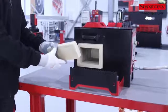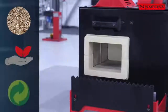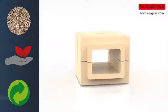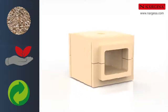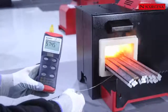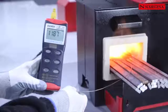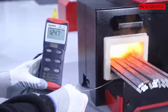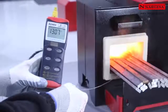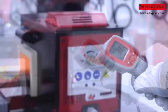The insulation of the combustion chamber is a 100% natural and 100% recyclable material: compacted vermiculite, which is not harmful to health because it does not contain glass fibers or ceramics. The double layer of this new generation insulation material increases the caloric value of the furnace, exceeding 1,300 degrees inside, while on the outside, the temperature ranges between 30 and 60 degrees.